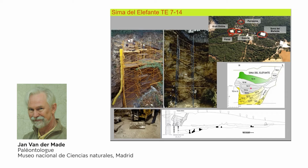The stratigraphy of Sima del Elefante, we've got many units. The lowest one is by now TE7, so we have some numbers to go when we go deeper. Here you see the same thing in relation to the cave system and some sondage. And the sondage is going on. Now we excavated this also, so that's huge. This is about 20 meters from the road level in the railway trench.